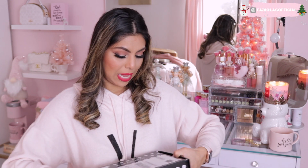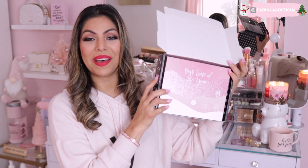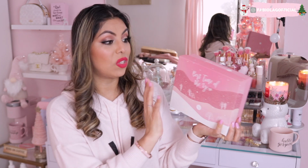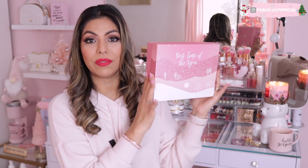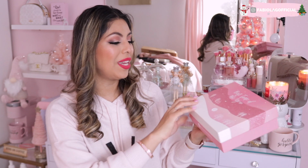But let's go ahead and open it. I haven't opened it. Oh, this is so pretty. Look at it. It says best time of the year. Love their boxes. That's one thing I just absolutely adore about Glossybox is their packaging. Look how pretty this is. You can even keep this to store your items or use it as a box for gifts. Definitely love that. And there are some little coupons in here with coupon codes and stuff, so that is also great. Love this packaging, so cute.